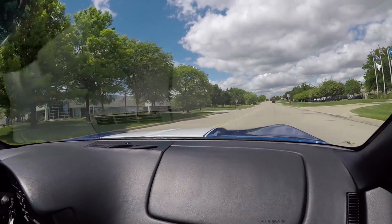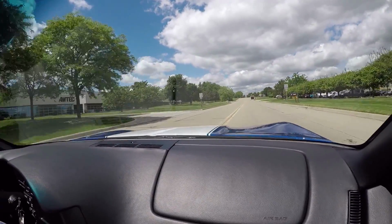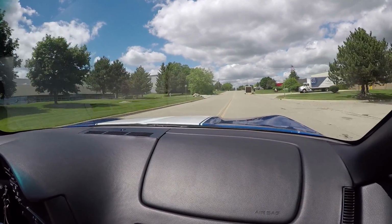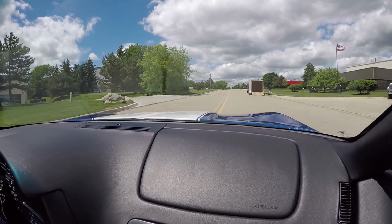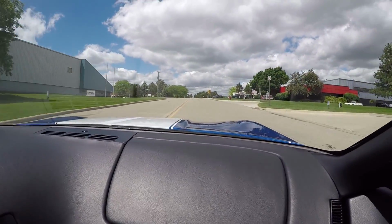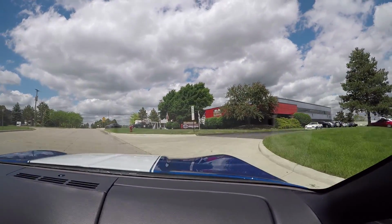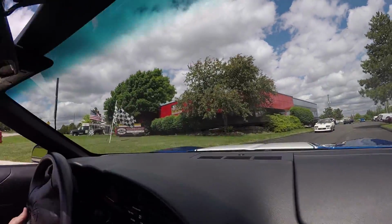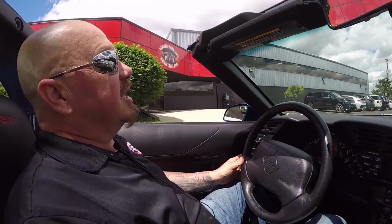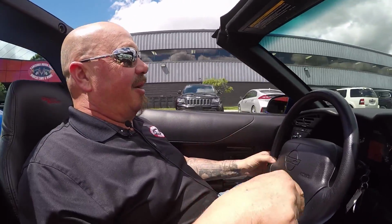Now we're going to do something nobody else in the industry does. We're going to put this car up in the air so you can check out the underside. Then we're going to pop the hood, see what's making the power. We're going to show you everything you need to see so you can make a great decision on your Grand Sport investment. Well, here's our building right here. We're at 15100 Keel Street in Plymouth, Michigan. We're going to get it in the air for you right now.